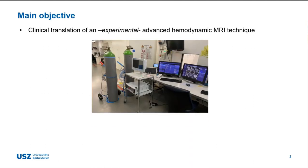And obviously, when you start 10 years ago, you want to convince clinical neuroradiologists and clinical MR technicians with 2 big gas bottles and a respiratory device, and the fear in their eyes, I will never forget. You think it would explode or at least be drawn into the MR. So these are also the practical implications, right?